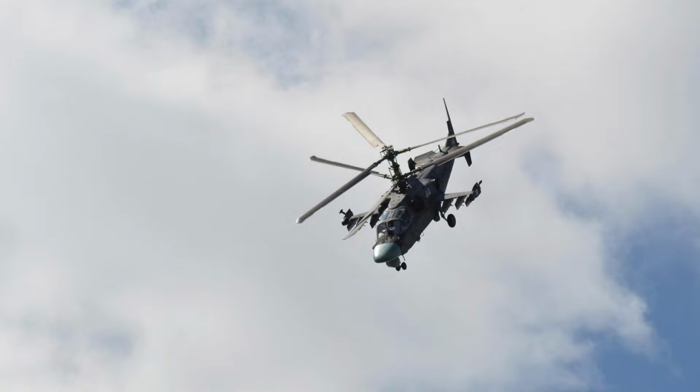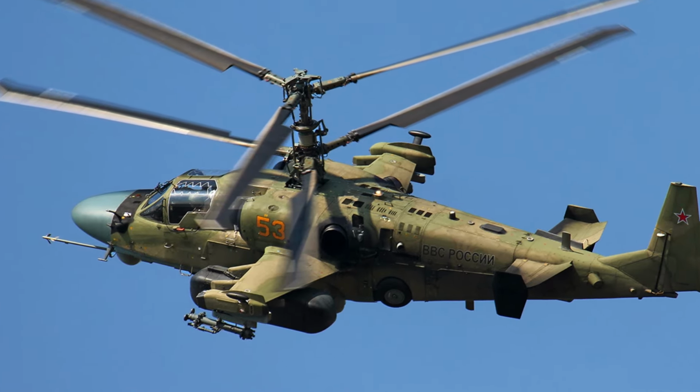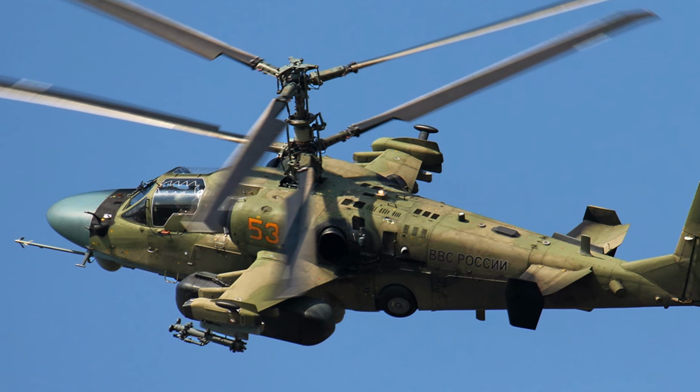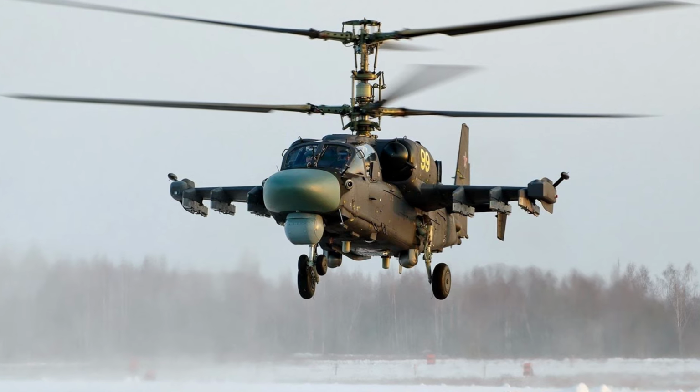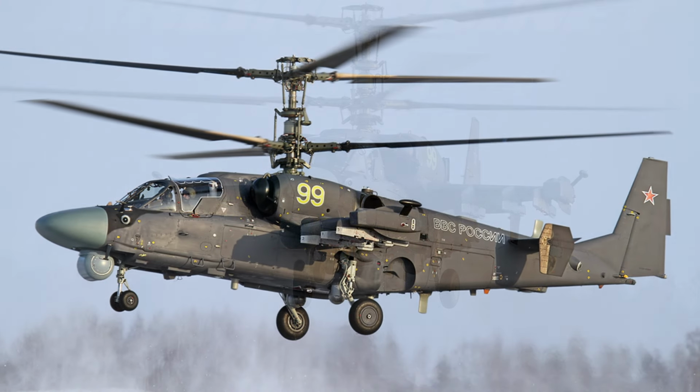The Russian Ka-52 helicopters were widely used during the 2022 invasion of Ukraine. During the first 8 months of war, there were 23 verified losses of Ka-52s. Unit price of the Ka-52 is around $16 million.